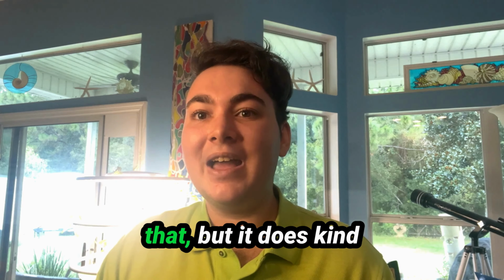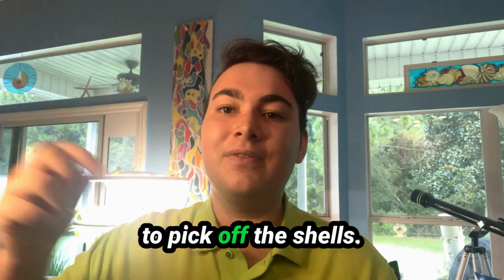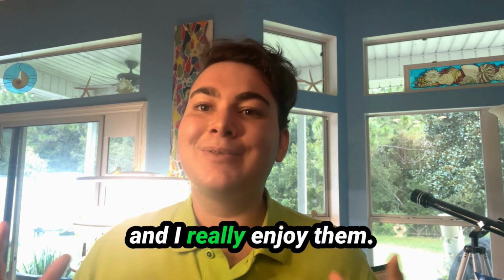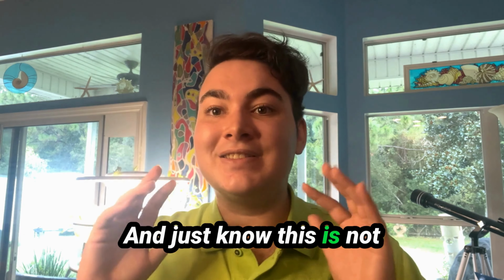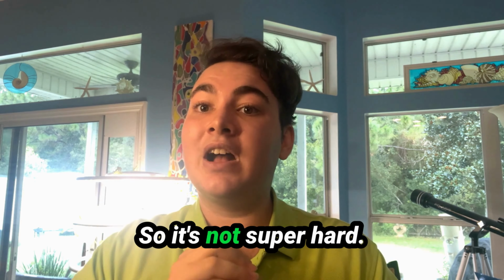It's a little different than that, but it does kind of have that look to it. And sometimes you have to pick off the shells. They're really cool microgreens though, and I really enjoy them. And just know this is not the absolute hardest. This is your more intermediate, so it's not super hard.